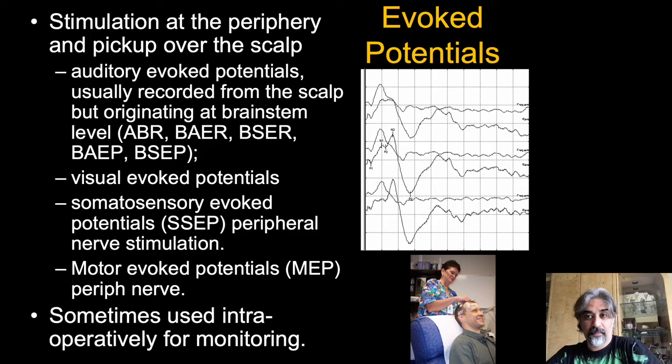There's another special set of tests where you stimulate something in the periphery and pick up over the scalp or neck. These evoked potentials can arise from stimulating the skin, muscles, eyes, and ears. Neurosurgeons sometimes ask for us to do this as intraoperative monitoring to make sure they're not affecting the neurological tracts during surgery.